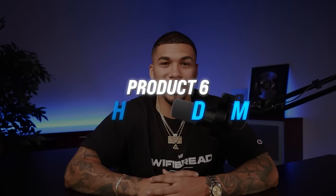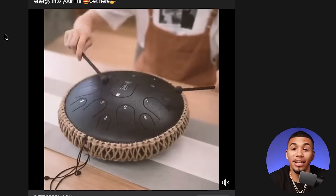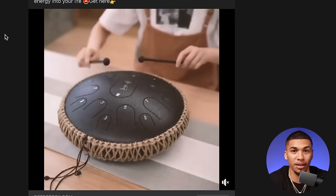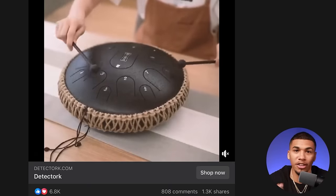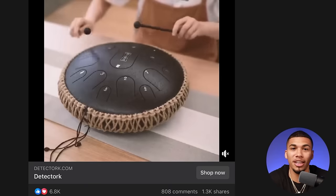Product number six is an ethereal drum. Let's go ahead and check out the advertisement and see what we're working with. All right, so playing this drum relieves stress and brings relaxation and a peaceful energy into your life. I love it because it also teaches you how to play, where you can see there has different marks on it so you know exactly where to hit it for all different sounds. This also allows you to practice personal meditation and relaxation.